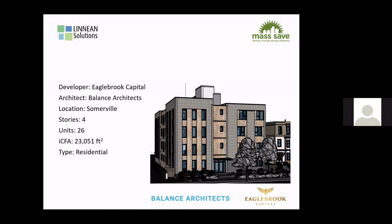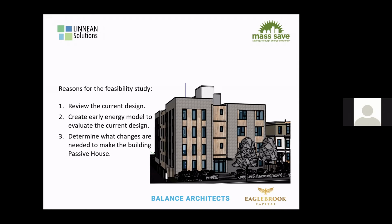And we were able to move forward with the feasibility study and help the designers and developer decide if they wanted to actually pursue full certification. Can you go to the next slide, please? So you may be wondering, in order to get incentives, we have to go through the feasibility study. So what's the process for it?